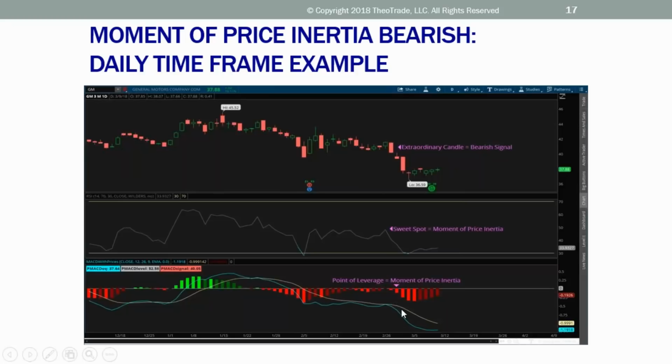Then you have a breakdown in the MACD below the 0 line. Bearish, bearish, bearish, and the momentum inertia picks up and slams this stock from 41 to 36, and that only took 3 days. So what took this stock 6 weeks to make up, lost it in 3 to 4 days. That, ladies and gentlemen, is what's known as momentum trading.